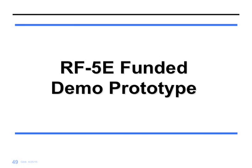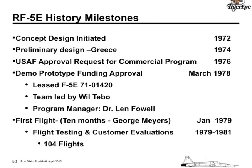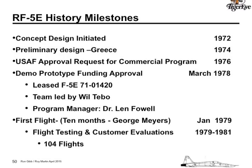The minute we got that approval, we started the demo in March of '78, leased an aircraft from the Air Force. The team was led by Will Thiebel. The program manager was Dr. Len Fowle. And 10 months later, George Myers did the first flight. That was design, fabrication, modification, all the lab tests and everything in 10 months, which was really a remarkable effort. We then flew the aircraft for 3 years with flight testing and customer evaluations.